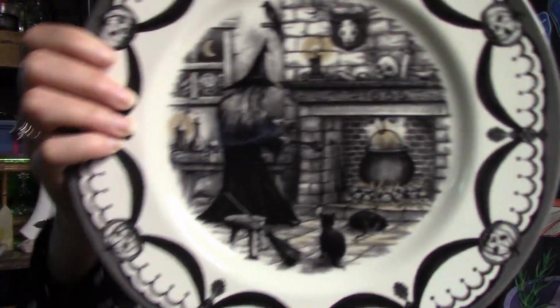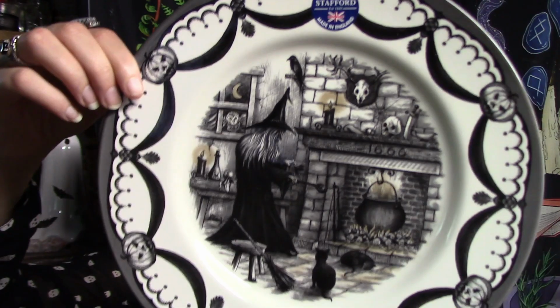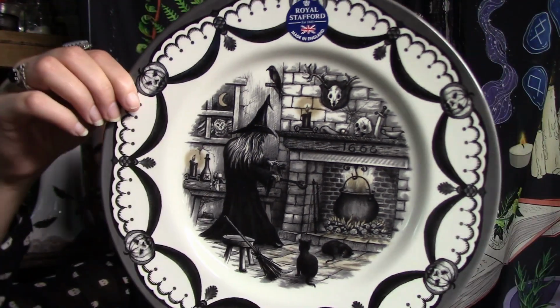Alright, so my next item I actually bought two of, but I'm only going to show you one because it's the same item. I collect these plates. I know a lot of people do. They're really beautiful. They're from England and they are $6.99. This one here is of the witch with her cauldron. It's really beautiful, and I ended up buying two of these.